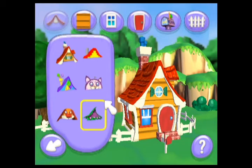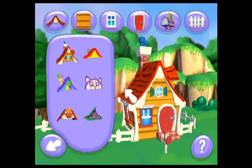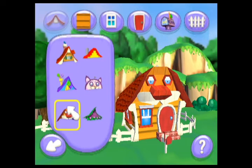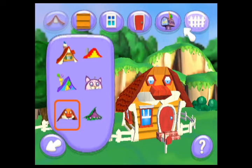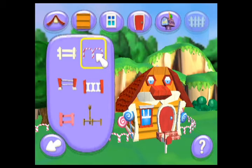You can change your house to make it look however you want. Select the icons at the top of the screen to see all the different things you can do. There are lots of fences to choose from. Pick your favorite.